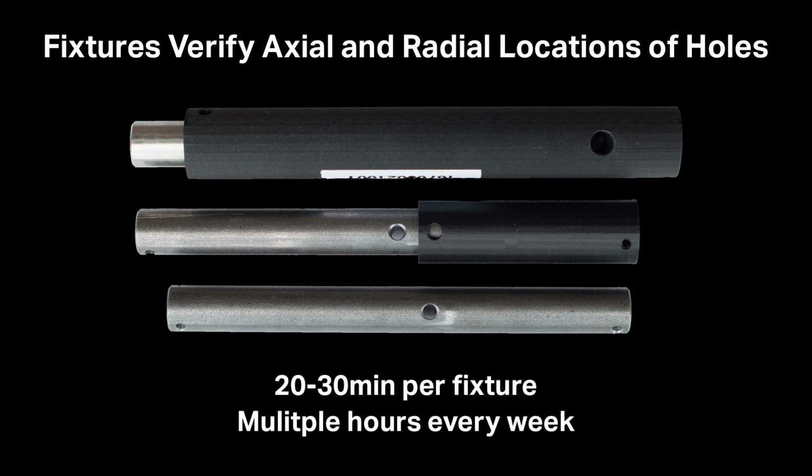20 to 30 minutes of setup, and we do setups every day and sometimes multiple per day. So yeah, I'm saving several hours a week. That's awesome. And every hour in a machine shop is obviously valuable because it's all about the bottom line. Absolutely. So yeah, these parts are awesome.